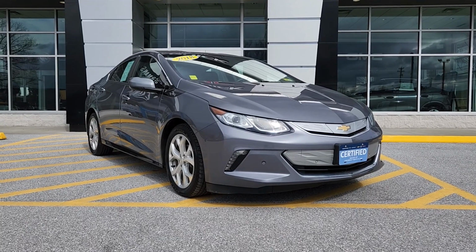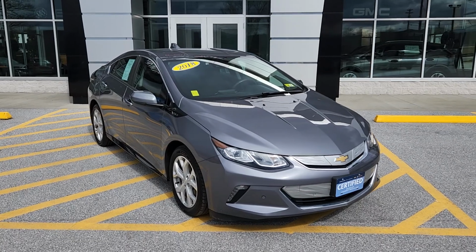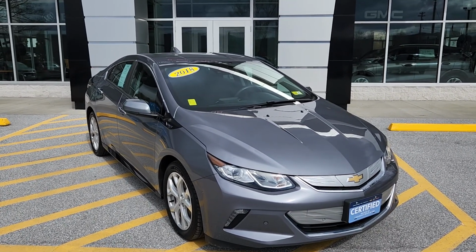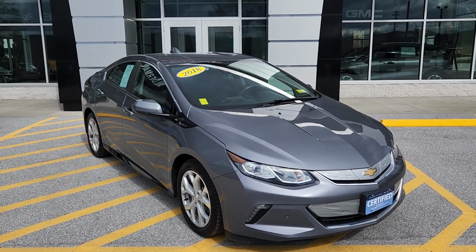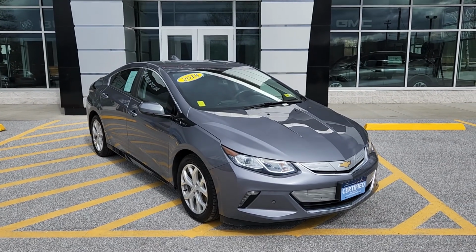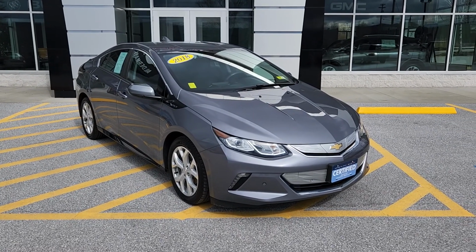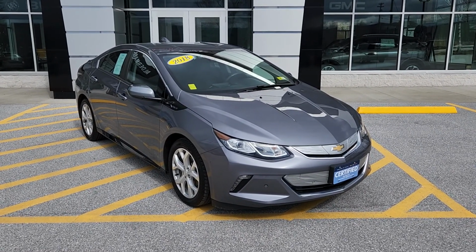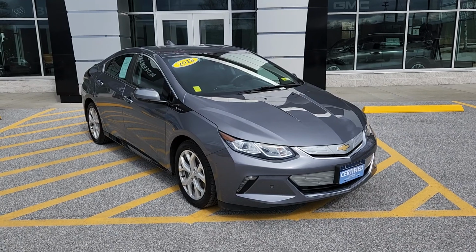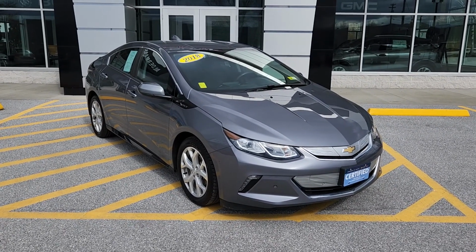I want to thank you for your request for information on this brand new and very unusual vehicle that we just got onto our lot. This is a 2018 Chevrolet Volt. This is the Premier. This is the top of the line version of this car, and this is loaded. And I do mean loaded. This has basically every possible option that came along with this vehicle.